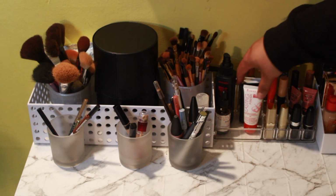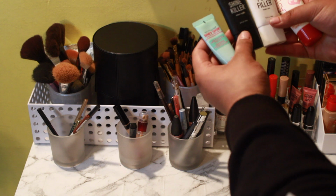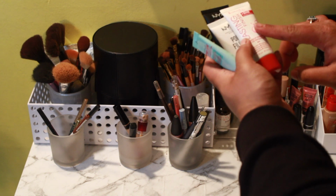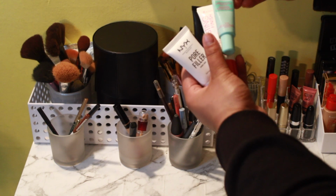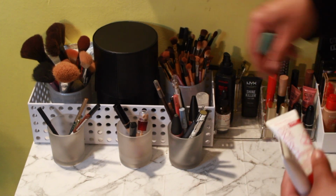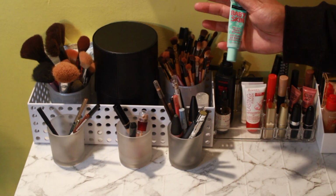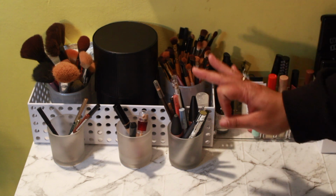Here I have my primers, which I have 2 NYX primers, and one's the Shine Killer, one's the Pore Filler. And then I have my Rimmel London Lasting Finish 8-hour wear, and also my Baby Skin one by Maybelline. I really love all of these foundations, sorry, all of these primers, they're really awesome, especially this one and this one. So the Lasting Finish and Baby Skin combined together.